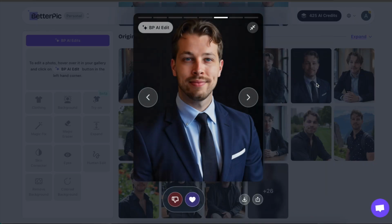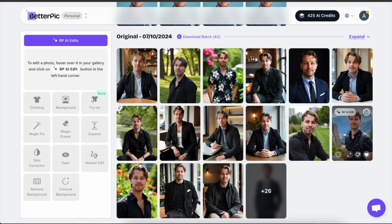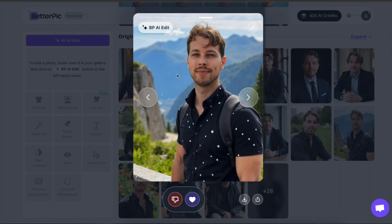So if you look at this, for instance, this looks super realistic. It looks exactly like me. There's no uncanniness anywhere. These photos are realistic and you could definitely use this on your social media. For instance, this is my LinkedIn photo right now. Also, well, I will show you just another one. This is also super cool. So everything in this one is in place. There's nothing that gives it away.